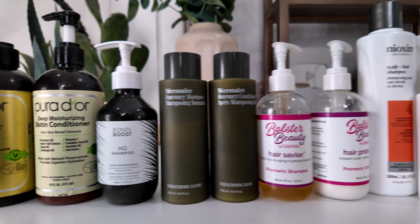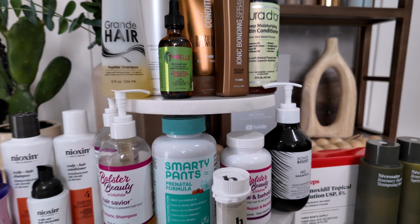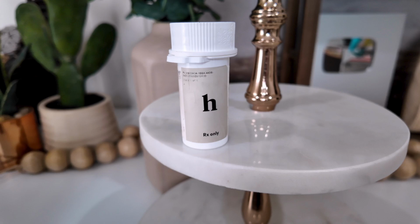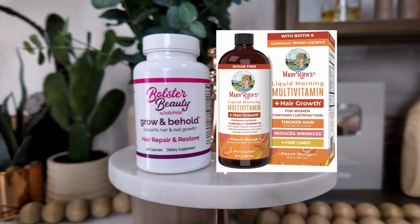And so I started buying everything online that said it would regrow hair. That's the products we're going to go through today. Here's a laundry list of everything that I've tried. First, oral products. I used Hers, a prescription minoxidil oral tablet. I used hair growth gummies. I tried 2, Nature's Bounty Hair, Skin and Nails, and Smarty Pants prenatals. I also took a couple supplements, Bolster Beauty Grow and Behold, and Mary Ruth Liquid Hair Vitamins.